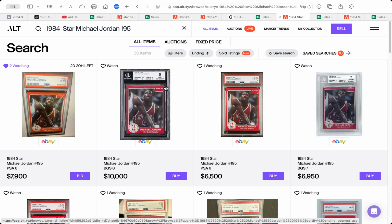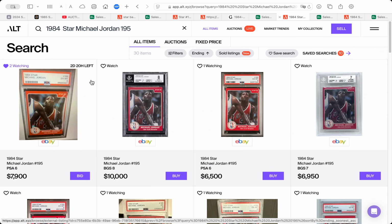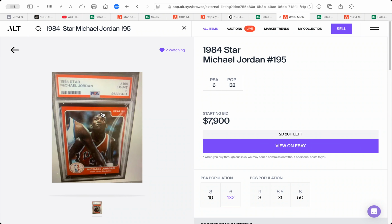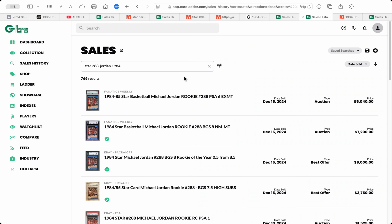Upcoming auctions for this card, we have one. So unlike previous weeks where we had quite a few of these, just one currently. This ends in nearly 3 days from now. Currently, it's at 7,920. It's a PSA 7, so you can take a look at that on eBay when you get a chance. Moving on to the Star 288.